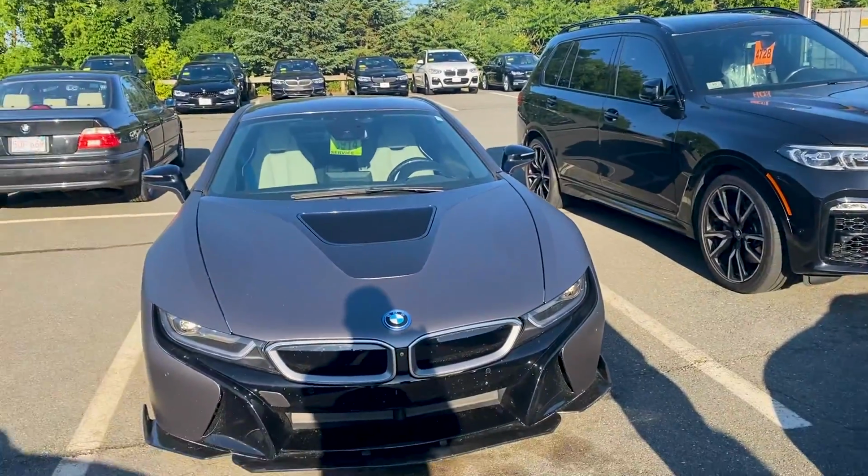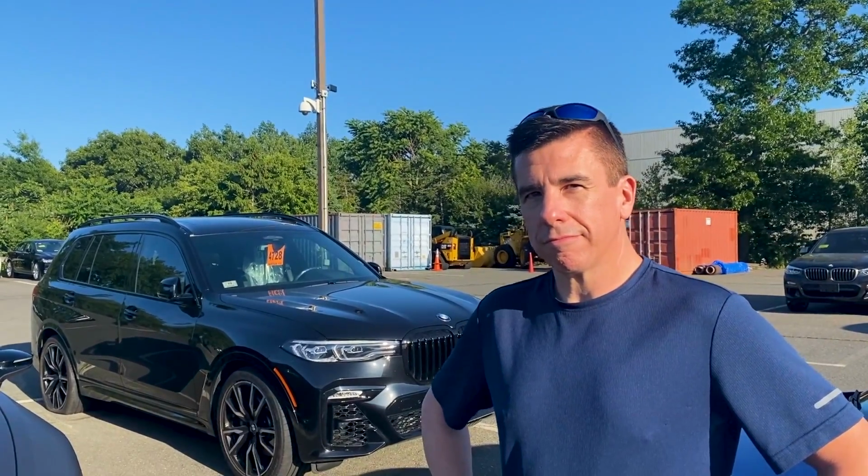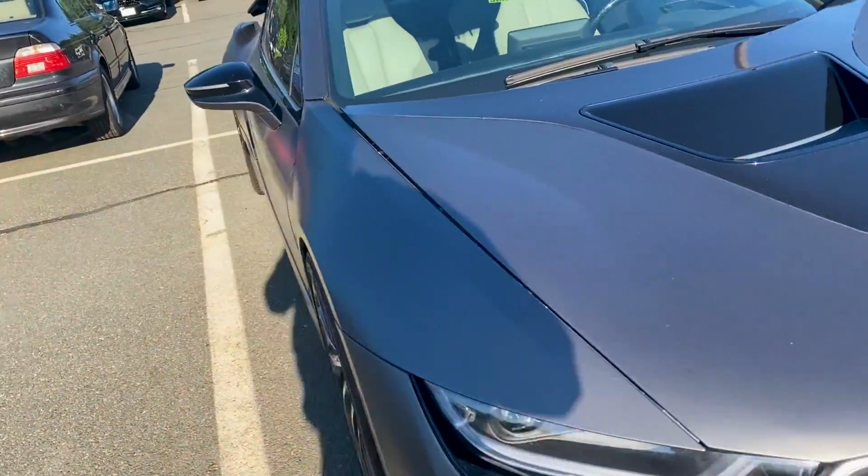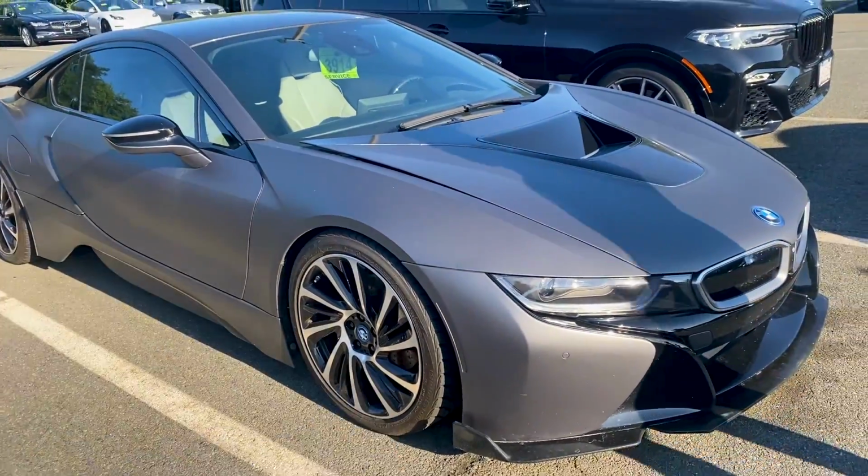When they saw the car arrive, they said, it's a BMW i8. We're not going to look at this car. Didn't even give it a chance. They said, nope, this car has been lowered. There's an aftermarket exhaust on it, and we refuse to work on this vehicle, even though it is a BMW.